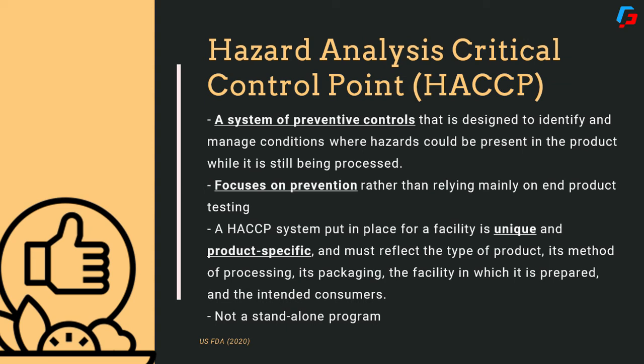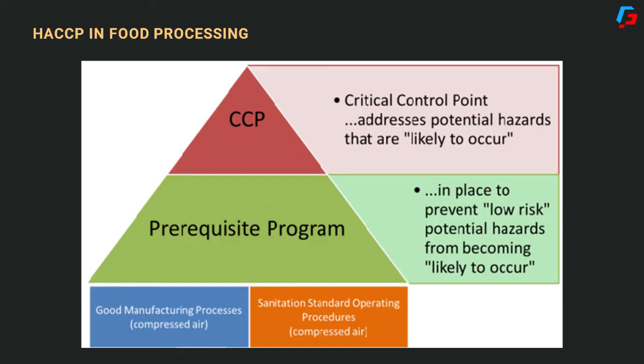So, it is unique and product specific and must reflect the type of product, method of processing, packaging, the facility in which it is prepared, and the intended consumers. It is not a standalone program. So, actually, HACCP is the parang high, hindi naman highest, pero we need the GMP and SSOPs to be in place first before doing the HACCP. So, foundation yung GMP and SSOP.